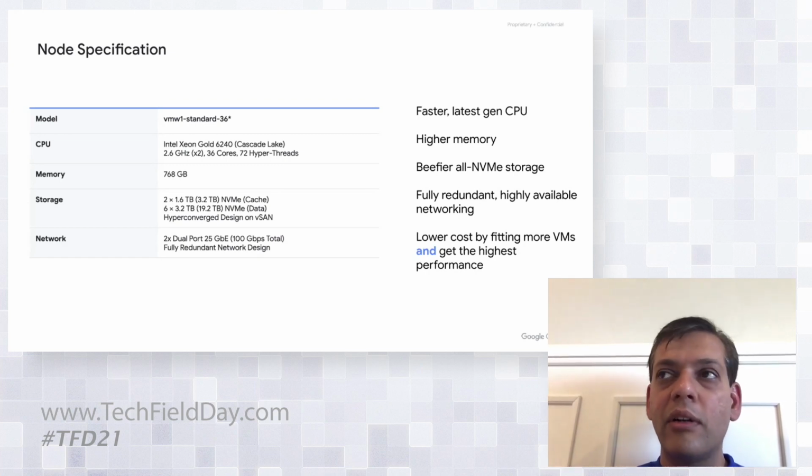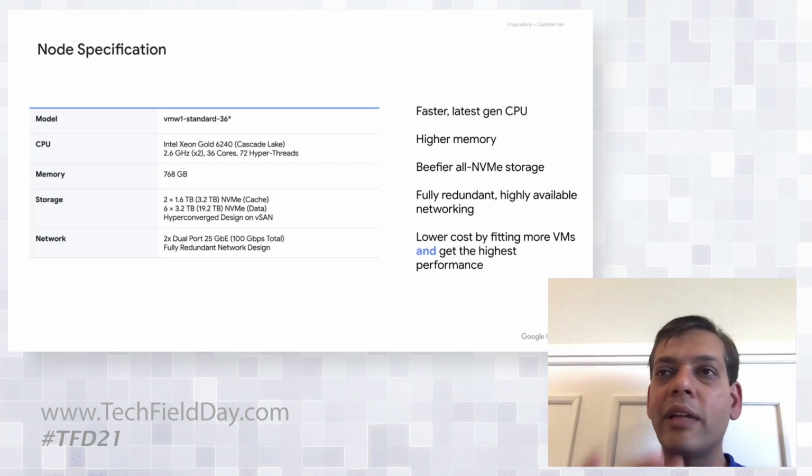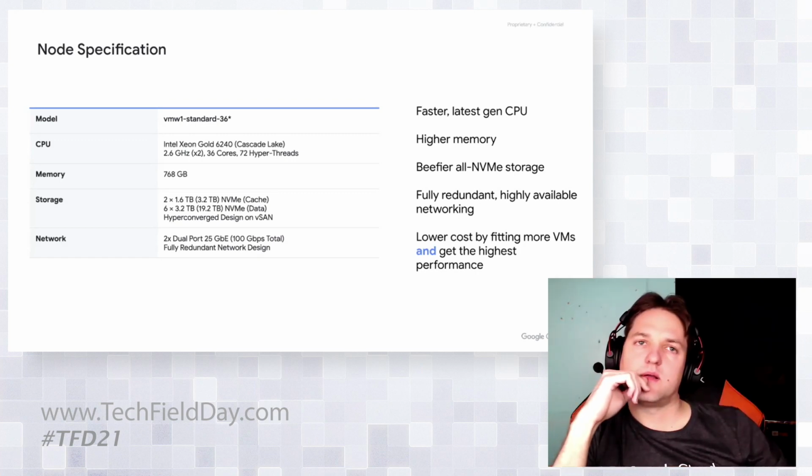All the data center, all the storage, all the networking, all VMware, all VPC peering, all control plane management, identity, all of that is fully included and as part of the service. So there's no additional cost to pay.